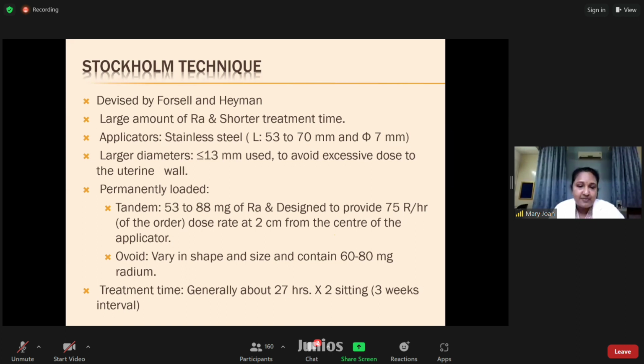These are the permanently loaded tandem, which has 53 to 88 milligram of radium and is designed to provide 75 R per hour dose rate at 2 centimeter from the center of the applicator. And ovoids vary in shape and size and contain 60 to 80 milligram radium. Treatment time is generally about 27 hours in 2 sittings, 3 weeks apart.